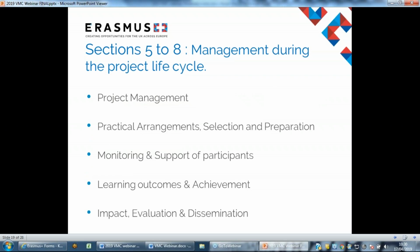Now, sections 5 to 8 are similar to the standard Key Action 1 VET application forms. These sections require an explanation of how you intend to manage the mobility activities that you intend to carry out in future. This is a vital aspect of the application, given that quality in mobility can only be achieved in the right framework of quality management. It is also necessary to show how you manage the full cycle of mobility from preparation to follow-up. This means committing to a de facto quality commitment. Without it, your organization cannot receive the Charter.